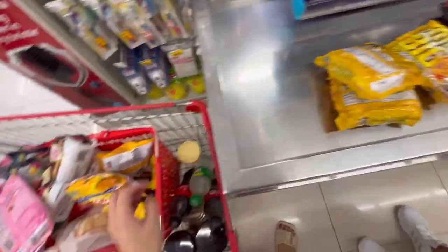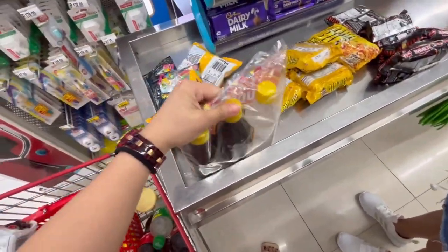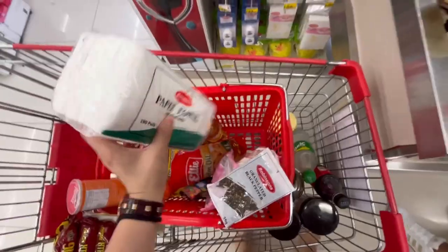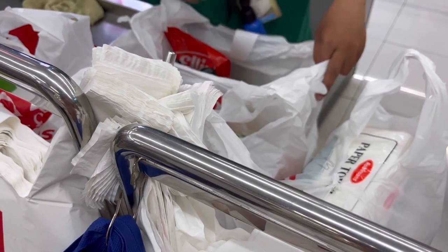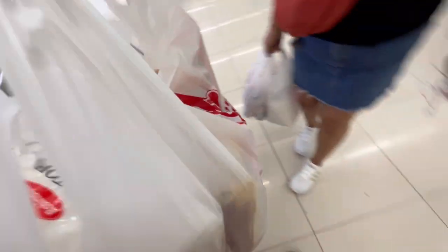And then pretty much everything that I showed you, except these condiments and tostillos, is everything that I got for myself in my dorm. Also this paper towel tissue that we need at the dorm. And yeah, pretty much everything that I need is right here except for the frozen food, which I will buy in the next few days.